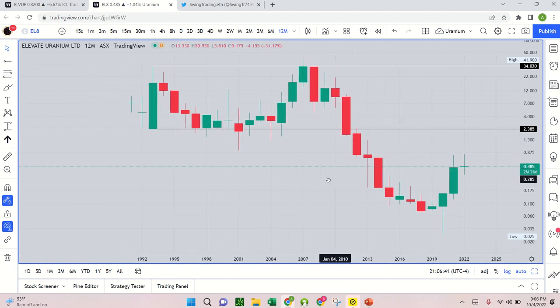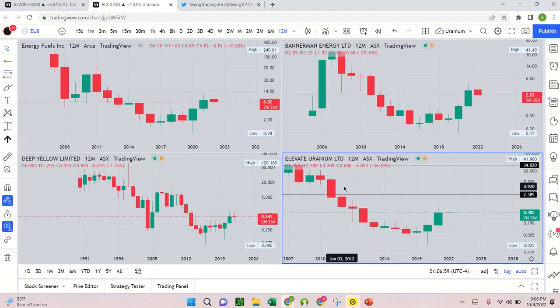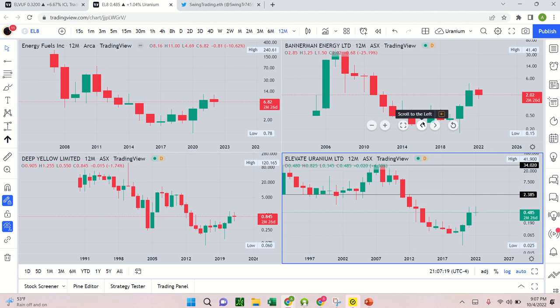So that $2 area looks like, we would expect the 3-year cycle low to print somewhere around Q1 of 2023. So you would expect $2 by the end of 2023 if that cycle low does come, and you would expect that to be very rapid. So that's Elevate Uranium. That could be really interesting. And again, that makes a lot of sense. A 4X increase still has this thing at like 500 million, which is not a crazy number for a company, especially as we're looking at these other ones. And again, obviously there are revenues to consider, etc. But that's your high level scan.